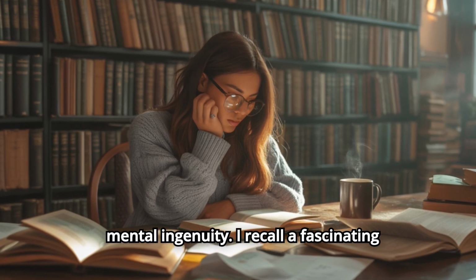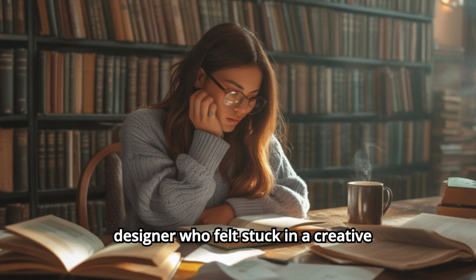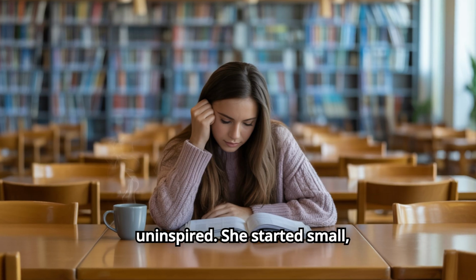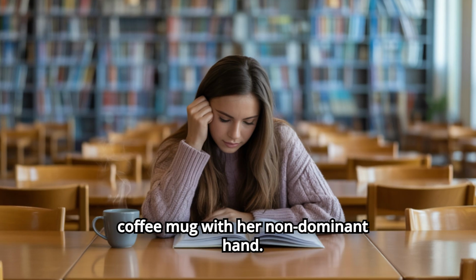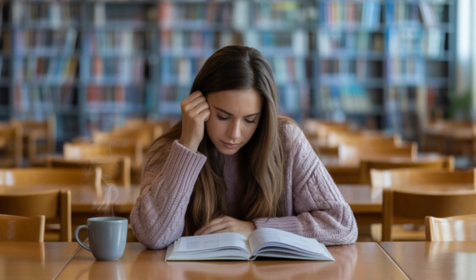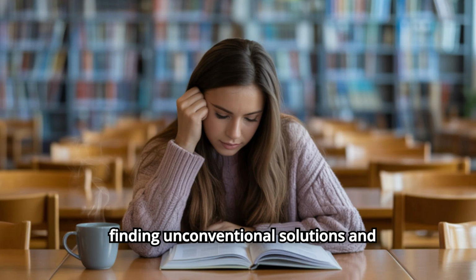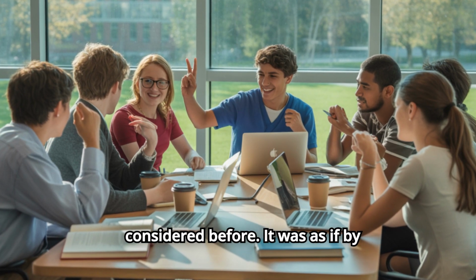I recall a fascinating anecdote from a colleague, a graphic designer who felt stuck in a creative rut, finding her usual methods uninspired. She started small, simply opening doors and carrying her coffee mug with her non-dominant hand. After a few weeks, she noticed that not only did simple tasks feel less awkward, but she also started approaching her design project with a fresh perspective, finding unconventional solutions and drawing new connections she hadn't considered before.